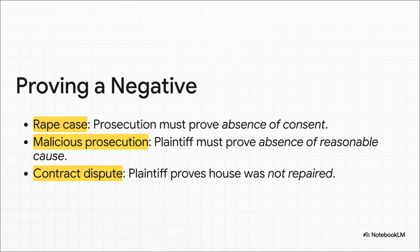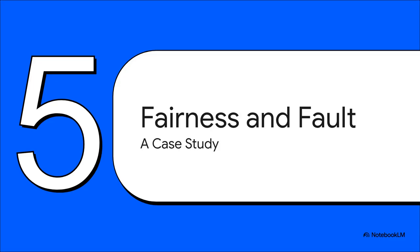And this isn't some obscure legal corner case. It happens constantly. For a rape conviction, the prosecution has to prove an absence of consent. In some contract disputes, you might have to prove the other side did not do what they promised. Proving a negative is a really common and really critical part of winning a case. So you have to be asking, why? Why are all these rules set up this way?